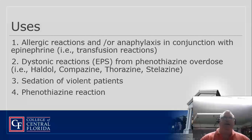So when do we use Benadryl, when do we use Diphenhydramine? Allergic reactions in conjunction with epinephrine, and I can't stress that one enough. The epinephrine is going to stop the bronchial constriction and the vasodilation. But the Benadryl is what's going to stop the mast cells from putting more histamine into the system. So one without the other is kind of a bad idea. You can use Diphenhydramine alone for a mild allergic reaction where you don't have bronchoconstriction. But if you just give epi and they're still releasing histamine from the mast cells, you're still going to have an allergic reaction.